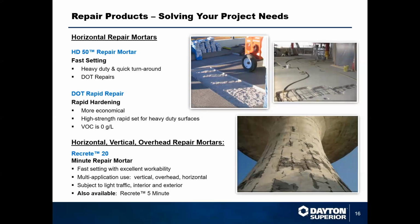Here at the bottom, we have our Recrete 20, which, like the others, can handle horizontal repairs, but can also be used both vertically and overhead. It has great workability, and it really excels in patching lifting hardware for precast panels. It can address spalling or pop-outs, and it can also be used in horizontal repairs in areas with lighter traffic. We offer a 5-minute version. If you're in cold weather, a faster setup may be something that is a concern, so that can be a great option. And if matching lighter concrete, we also offer a light version.